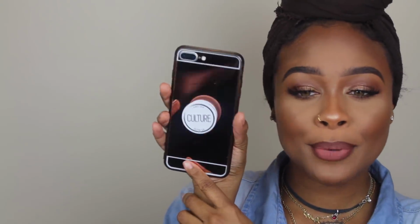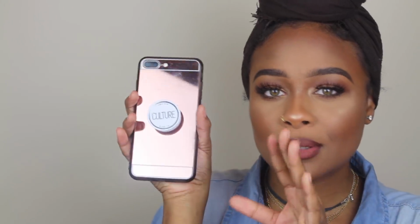This one's rose gold. I prefer not the rose gold one, just a regular mirror, but it doesn't really matter. I'll link down below the case that I have, even though they're so cheap. They have them everywhere. It really doesn't matter what kind you get, but this one is actually just a stick-on, so it's not a full case. This is a separate thing, and then this is a sticker, and I have my culture hijab pop socket right here.